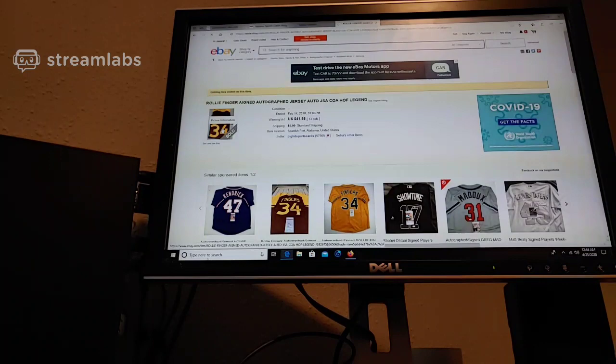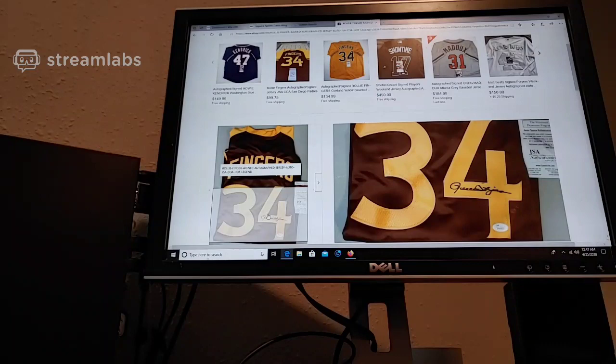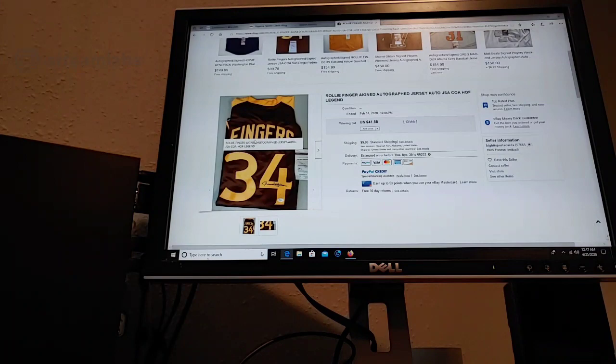Griffey, Bonds, and Schwarber. Those would be good. Man, I bet Bonds would go for a good chunk of money. I don't think he signed very much. And with him not being associated with MLB right now, too much. I bet his jerseys are expensive. Oh, no. So I think that's cool. I don't know what the front looks like. I kind of wish more players signed the front. I mean, I know you got their last name on the back and stuff.